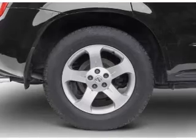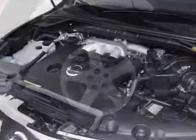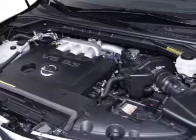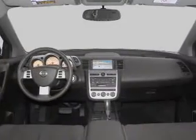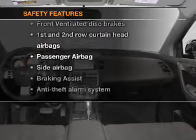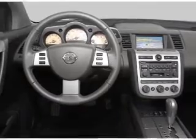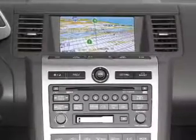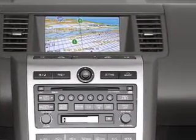Air conditioning, power door locks, power windows, power steering, cruise control, power mirrors, an alarm system, an AM/FM stereo with a CD player, an adjustable tilt steering wheel. And for your peace of mind, the following safety equipment is included: front ventilated disc brakes, passenger airbag, side airbag, curtain head airbags. Let us put you in the driver's seat today.